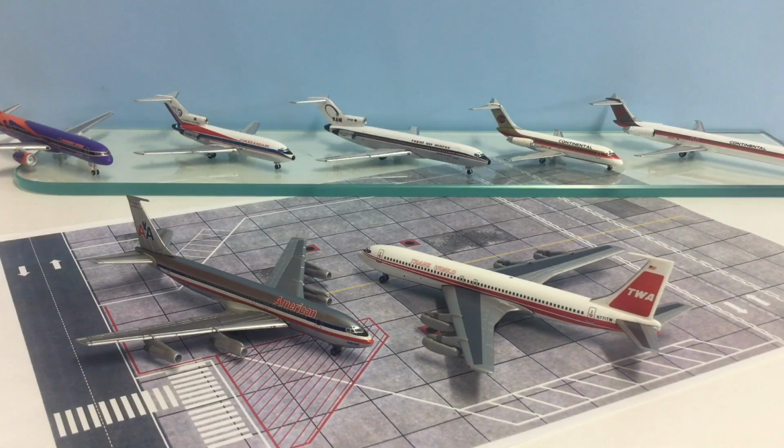It would be really cool and exciting to have 707s, which represent the early phase of jet airliner development, and it's a really important area of the scale which is missing from a historical perspective. So should NG be making 707s?